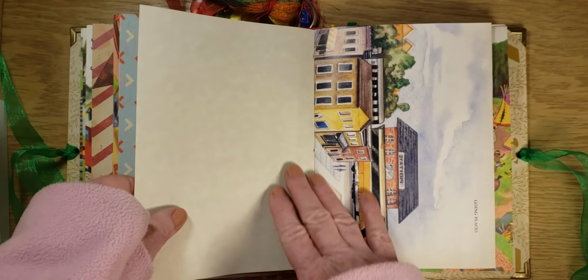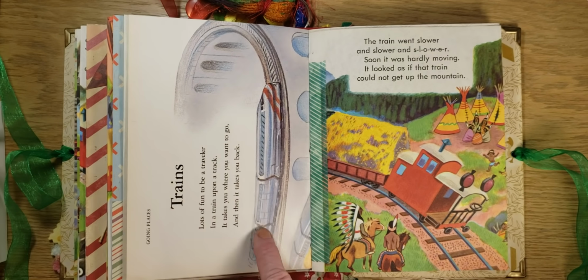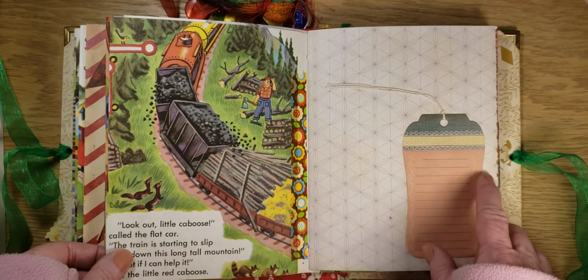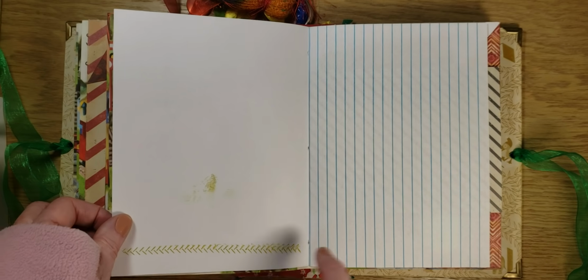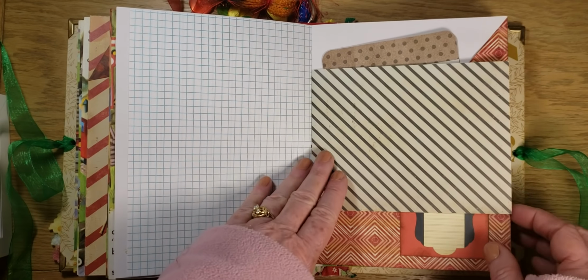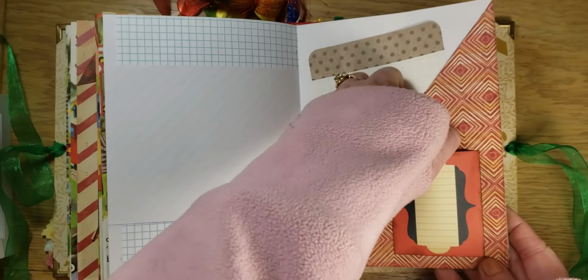This is parchment paper type. This is from another book. Has some trains. Added this. You could journal there. Stamping. Writing and graph on the other side. Right here. You can also put something in this little area here.